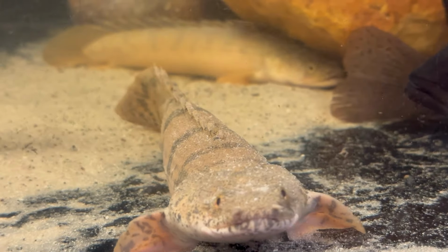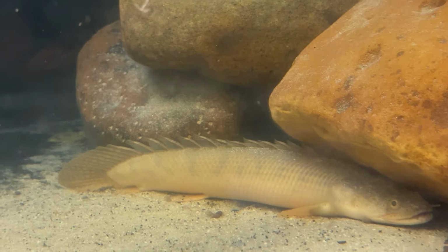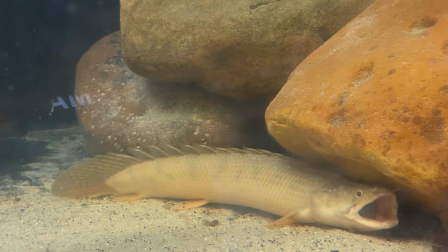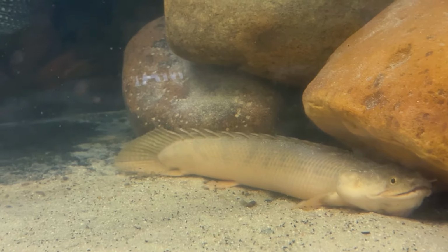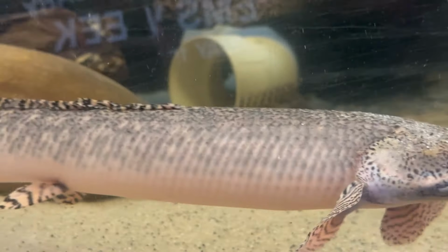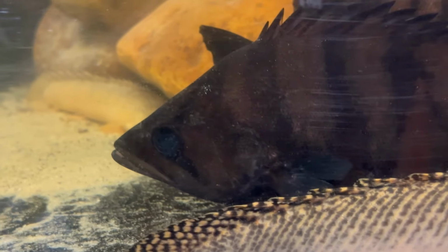That's the Senegal. Came up front to investigate. I guess they thought maybe I was going to put some food in here. That's the congicus. Now they get really, really big and round. They get big like the forearm. Look at that yawn. Go ahead, yawn. They get big like the forearm. That's the other congicus right there. And I can never get enough of these ornate bichirs. I can never get enough of them. I really appreciate the intricate pattern and coloration on these ornate bichirs.